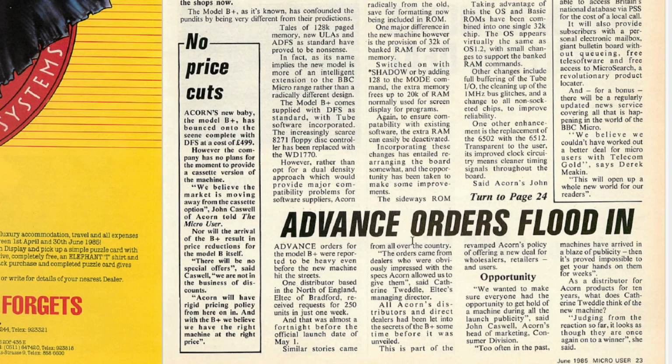It says advance orders for the Model B Plus were reported to be heavy even before the new machine hit the streets. One distributor based in the north of England, Eltec of Bradford, received requests for 250 units in just 1 week, and that was almost a fortnight before the official launch date of May the 1st.